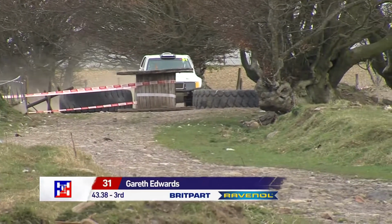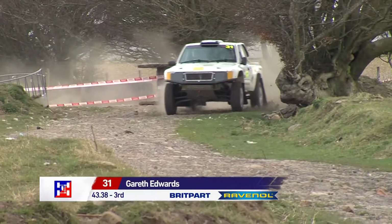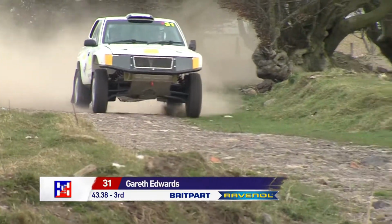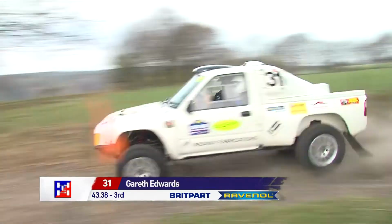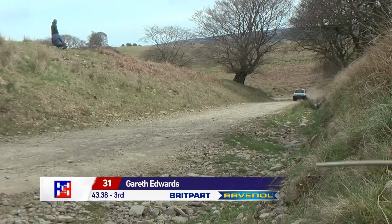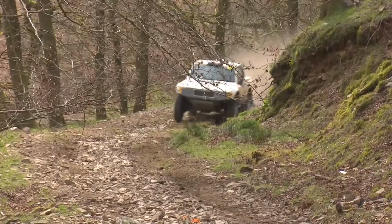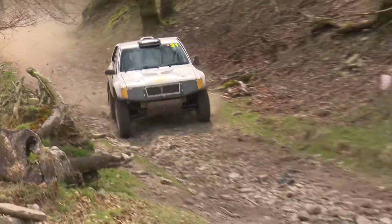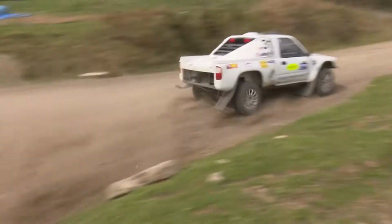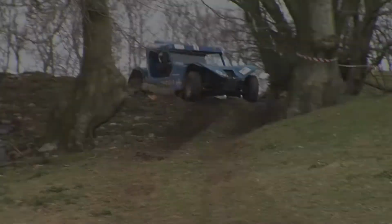So, Gareth Edwards, Class 9 leader, into the final run, has to make up 4 seconds on Rod Parker to move into 2nd place overall. Whilst he would love to do that, the class points are equally, if not more, significant. He has to push on though. He has only a 10-second margin over Mike Bakewell for Class 9 honours. It doesn't look like he's going to match Rod Parker's times. Will he do enough to hold on to the class victory?